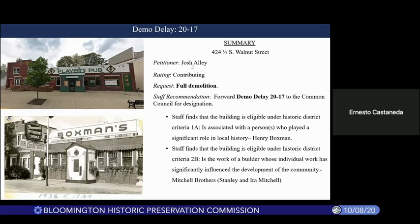This is part of downtown Bloomington. If we're going to continue demoing buildings of this character, of this value, I don't know what's going to happen next. I just think it is worth saving. There's a lot to be done, yes, but I think this is one of those buildings that needs to be saved. There's no question about it in my mind.